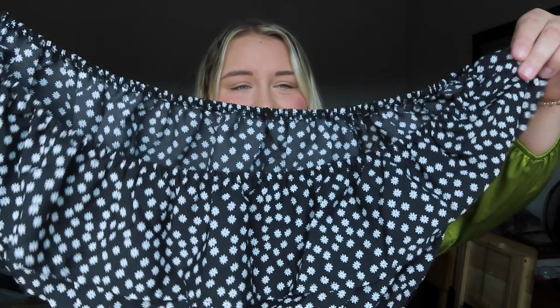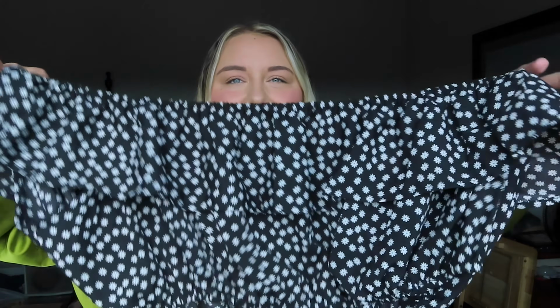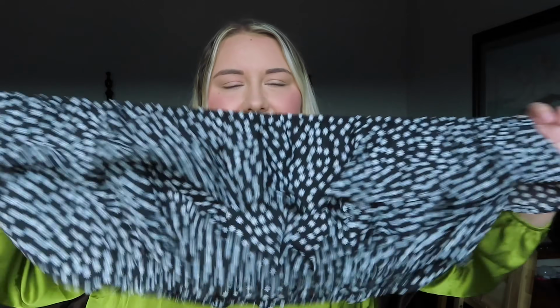Next up is this cute little black and white floral daisy set. This did come together in a set. It is a Bardot style, flouncy top. Very, very stretchy. However, I don't think it fit me properly. I think it's too small. It's not nearly as long as I would have liked it to be.